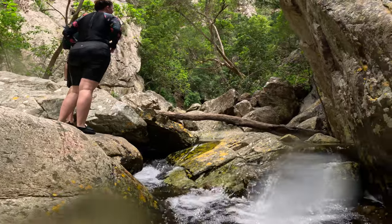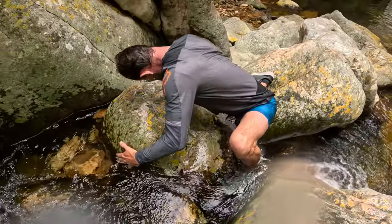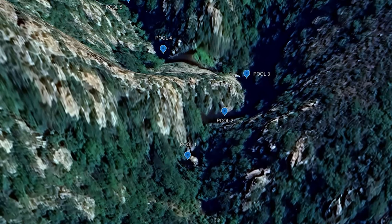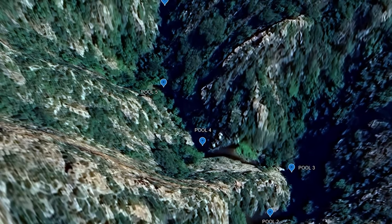Shawnee and Tree planning their next move. Christo showing us how to do the difficult climb. From pool 4, it's a short walk to pool 5, where we're going to test our climbing skills even further.